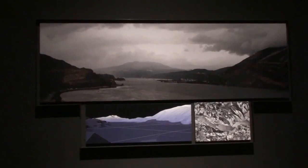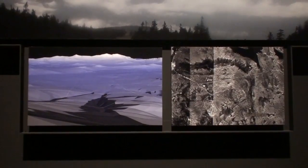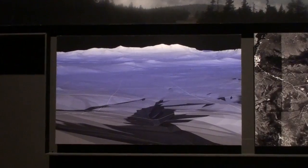What you see in these triptychs is the photographic documentation of the site, but it's combined with 2 other images. One is a satellite image of that topography, and the third image is a CGI, or computer-generated image, of the topography using a 3D modeling program. We fed the GPS coordinates to that program, and it created this kind of virtual topography, but that topography is the topography that you see in the photograph.